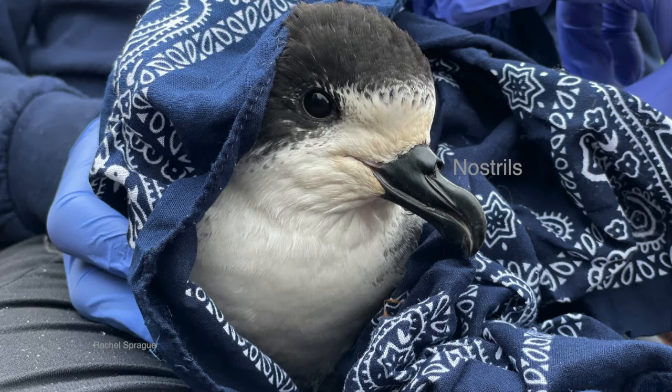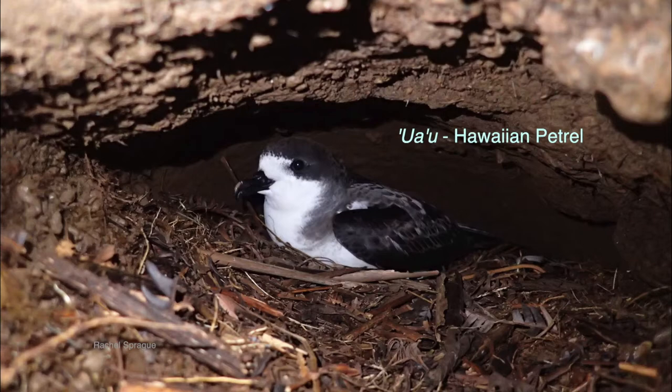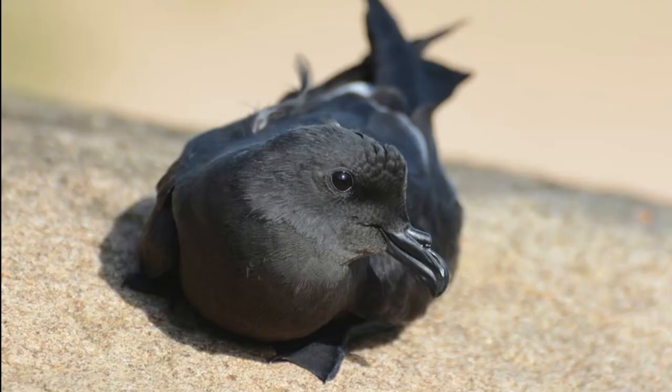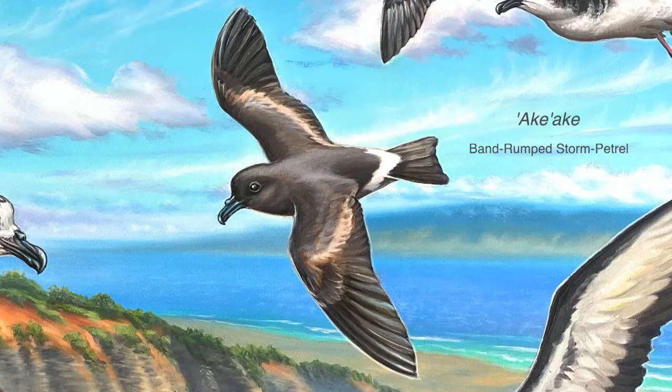Many of these birds are endangered species, like the uwau, which is also known as the Hawaiian petrel. The uwau is a large petrel with a wingspan of about 3 feet and is known to nest at over 8,000 feet up the slopes of Hawaii's tallest volcanoes. Another rare petrel is the band-rumped storm petrel, known as akeake. It's a small bird with a big forehead and a white patch on its rump.